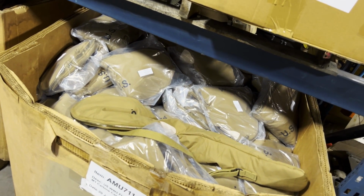We make reproductions of a lot of cloth and leather and things that don't stand the test of time, or things that are abhorrently expensive to the normal person, but they might just want an example of it.